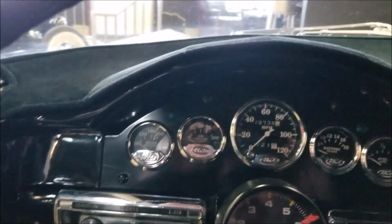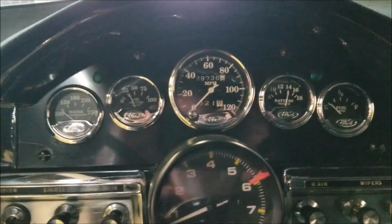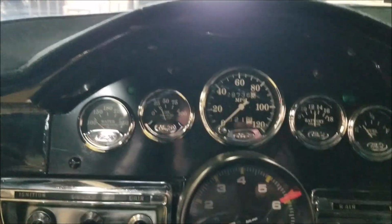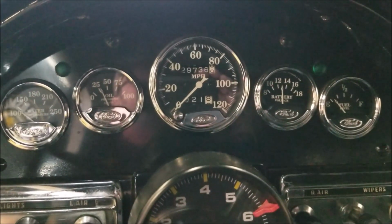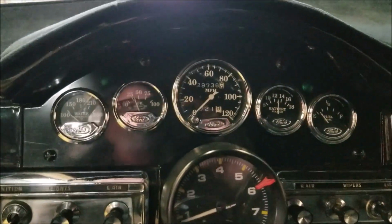See the 4-speed. I'm going to go ahead and fire this up so you can hear it run. Great running car. Nice little rumble to it, but nothing crazy or obnoxious. As you can see, looks like all the gauges work, and we can tell by battery and oil. Temp gauge will come up as it warms up.